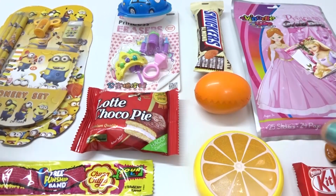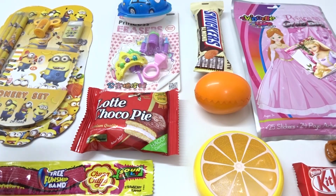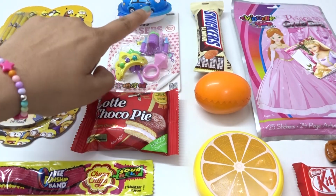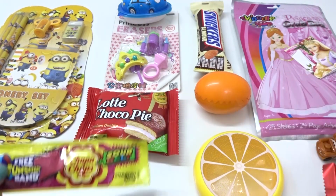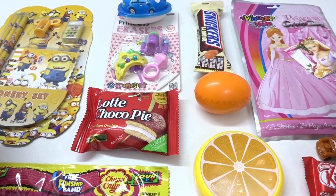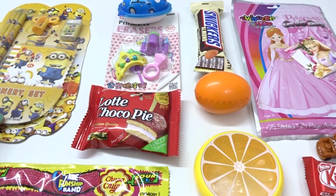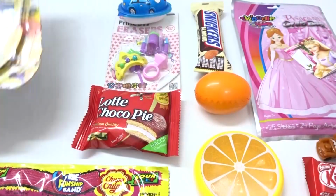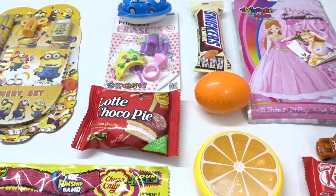Today we have so many surprises here and colorful surprises. Wow, we have pink here, orange, yellow, red, blue is here, and so many more. Whoa, surprises. We have chocolatier, surprise toys, pies, and more surprises. Let's go and open them. Wow, so many surprises. Wow, we have big surprise pack here. Wow, let's go and open them. Let's play, have fun and learn.